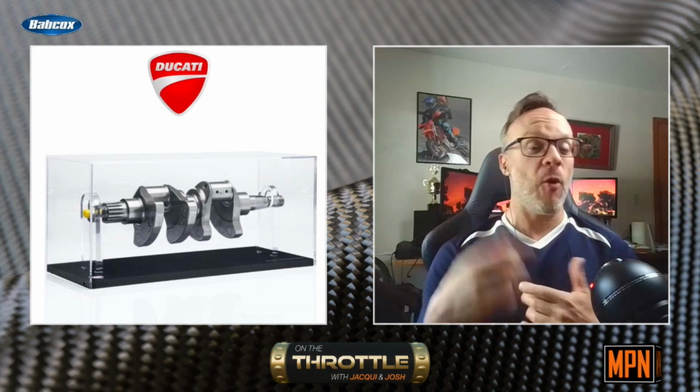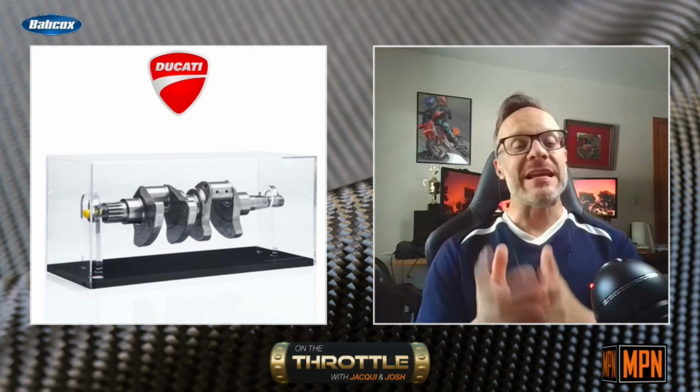In a lot of cases, you'll see a MotoGP racer go over to the crowd after getting a podium finish, and they chuck their gloves up into the crowd. That's pretty cool. To take someone's glove home, that would be kind of cool. What happens if you could take someone's camshaft home, or someone's piston home, or someone's crankshaft home? To me, this is so cool what Ducati's doing.